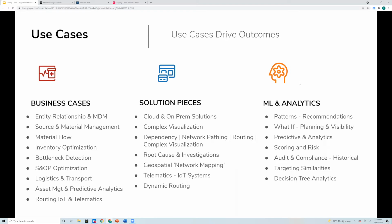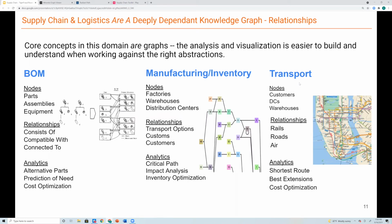Let's dig in deeper in terms of how that could be a deeply dependent knowledge graph. On the bill of materials side, we have nodes that are parts make assemblies, which then become products, and then we can understand the relationships between them, and then we can also understand from an analytics perspective how to get alternative sourcing or prediction of need or cost optimization. From a manufacturing perspective, we have nodes and relationships and analytics again, but this applies to factories, warehouses, distribution centers, transport options, how to deal with customs, and how to deal with customers as well. From a critical path perspective, that path that traverses all this, and where is the cliff? Where are the bottlenecks? Impact analysis is all about that.